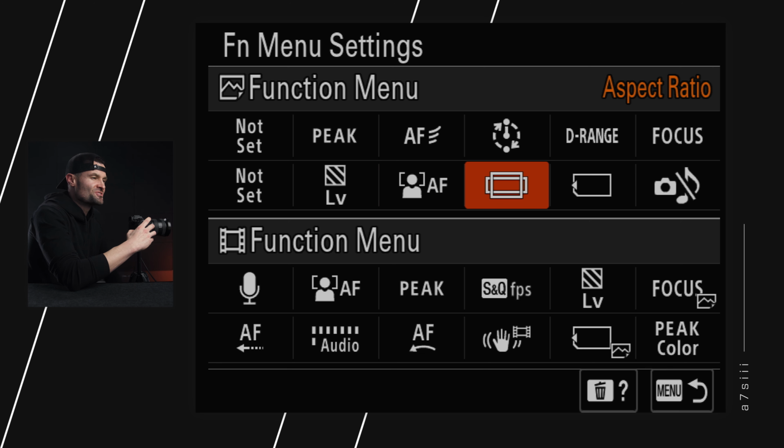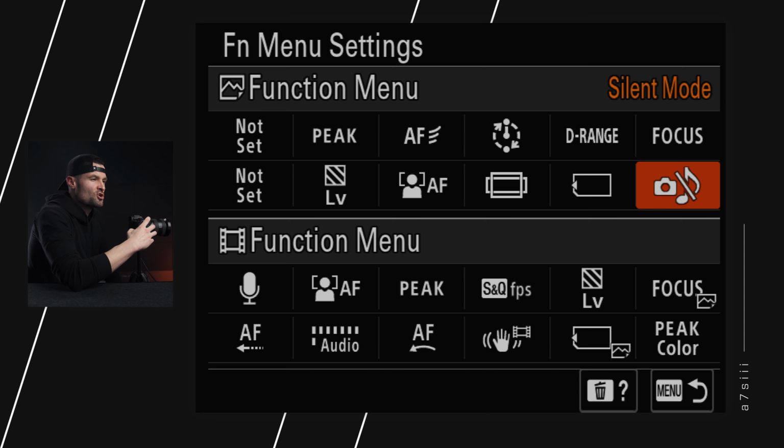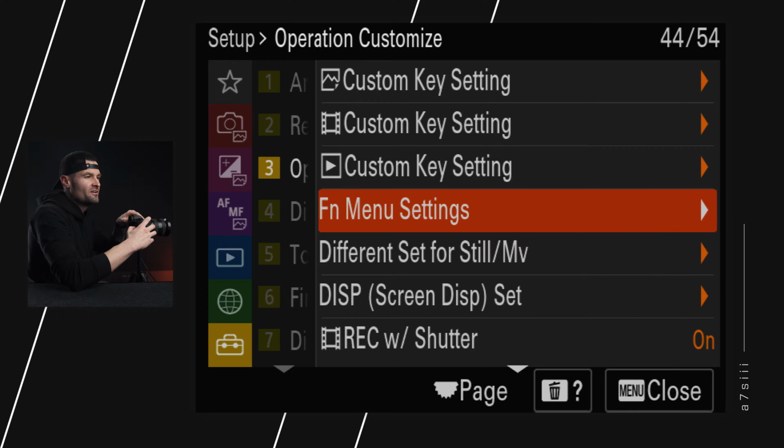Aspect ratio. This is essentially choosing between 3x2, 4x5, 1x1, or 16x9, and I usually never use this, but I started shooting YouTube thumbnails a lot with this camera, so sometimes it can help out with your framing to be able to choose your aspect ratio. Where my media wants to go, and then there's my quick toggle for choosing silent mode on or off. So there you have it. That's exactly how I set my A7S III up for photography.